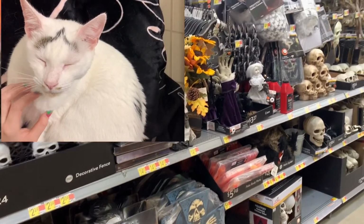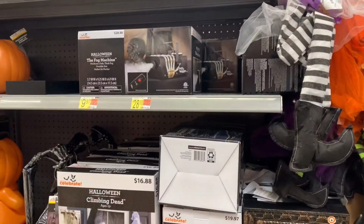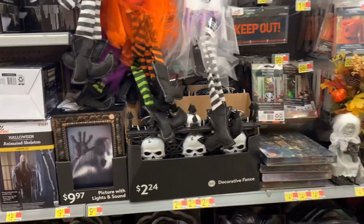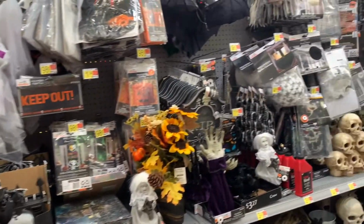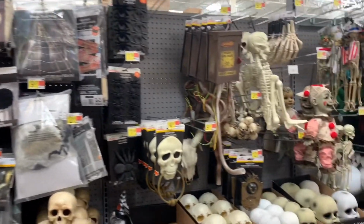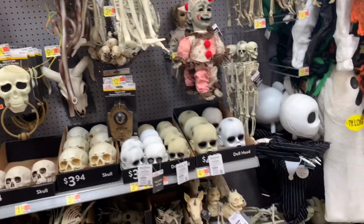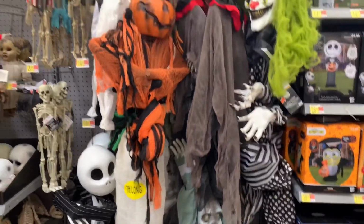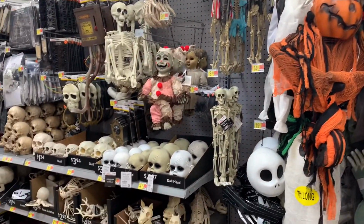Walmart had a bunch of different items. They had a lot of light up pumpkins with many different faces. They had a cool fog machine with a skeleton hand on it. It was only like $30. Lots of skulls and creepy baby heads. The shelves seemed pretty full. It looked like no one was going early Halloween shopping this year. So there will be lots of goodies for us. You know what I mean?